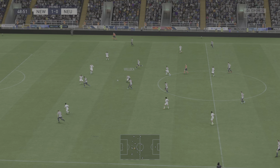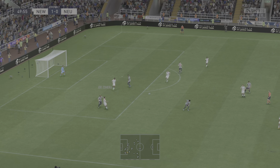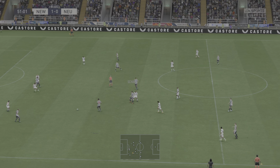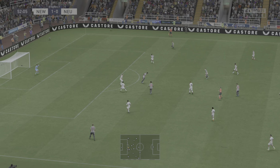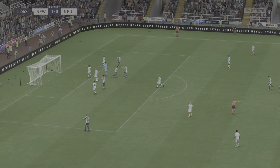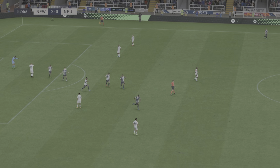Joe Willock. A deft clearance. Joe Linton. Isak. He's in with a chance. And a goal it is! They lead by two now. Fully deserved.